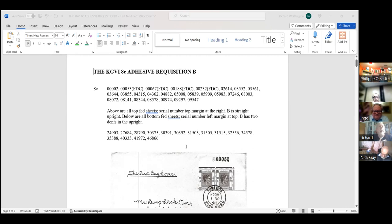Yeah, exactly. Anyway, the requisition B for the 8 cent, this is the requisition sheets that I know of. The ones at the top up here are top-fed sheets with the number at the top right. And the ones below are bottom-fed sheets where the serial numbers are in the left margin at the top. It's really quite weird. But you can see from the numbering that the earlier ones were top fed, and the later ones were bottom fed. Can you scroll that page up a bit?